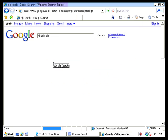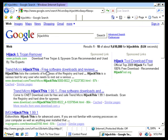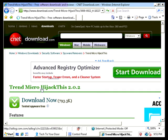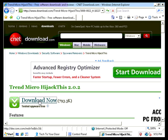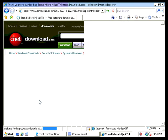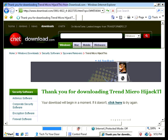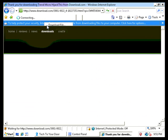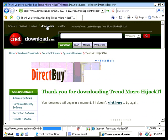Another program we're going to use is called Hijack This. It's really just going to do a scan of the computer and see if there's any other pieces of information that we missed that we might want to remove. I would definitely say this is a more advanced program, so don't uncheck anything. If you're unsure, leave it alone. Go to the internet, search to find out what it is.